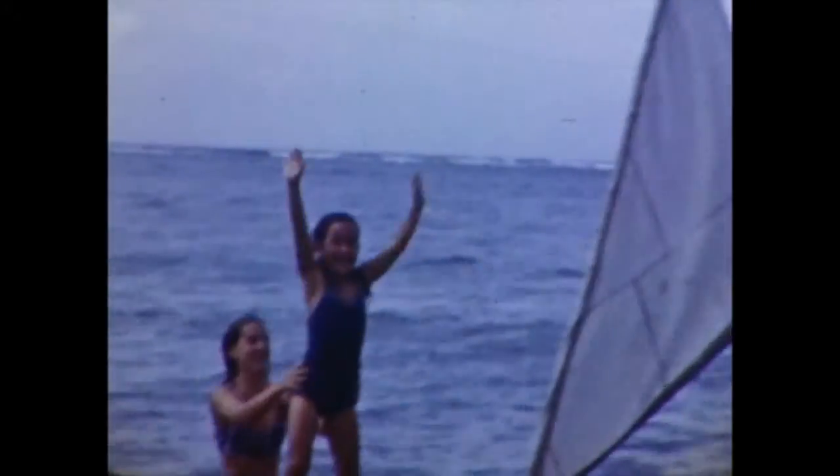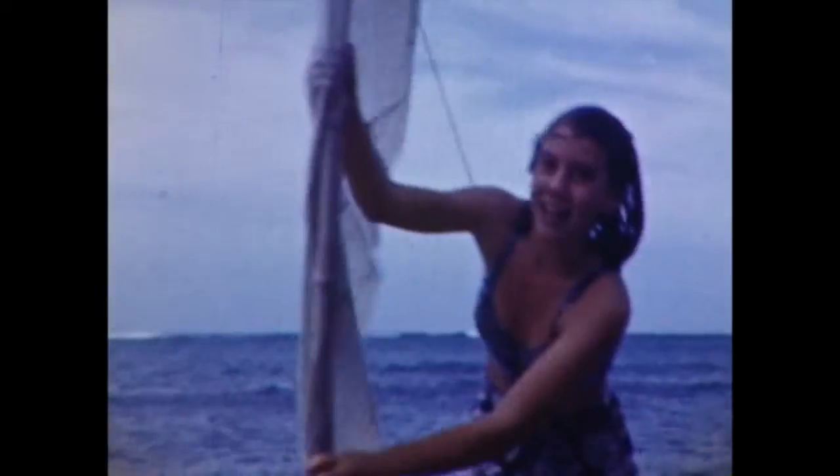Here I am swimming down in front of our house along with Joycelyn. You'll see the waves breaking out at the limit of the coral reef, and I was not allowed to go out beyond those breakers, even with my little motorboat.